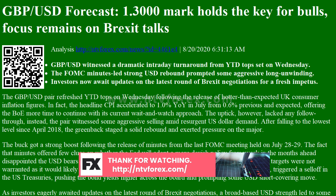Adding to this, a number of Fed members judged that yield caps and targets were not warranted as it would likely provide only modest benefits in the current environment. This, in turn, triggered a sell-off in the US Treasuries, pushing the bond yields higher across the board and prompting some USD short covering move. As investors eagerly awaited updates on the latest round of Brexit negotiations, a broad-based USD strength led to some long unwinding trade around the major.